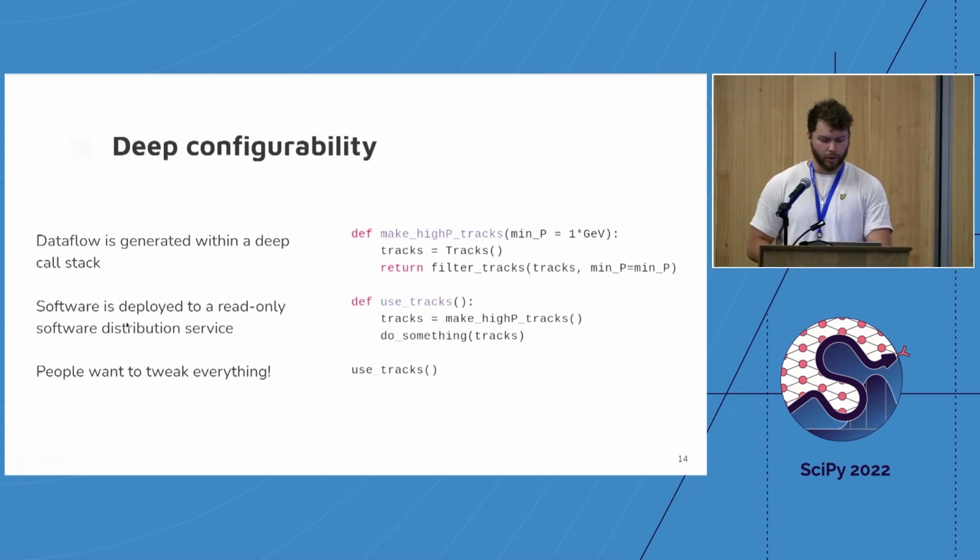Now our software is deployed to a read-only software distribution service, for those who know CVMFS. So we have built a default data flow that people should use, but not necessarily have to, such that they don't have to write the entire thing by themselves. And we release that regularly, but people still want to be able to tweak everything. They want to, deep within the call stack, change this little thing. There's a somewhat good example of that.